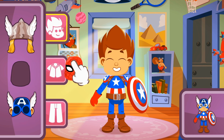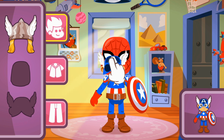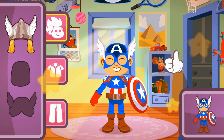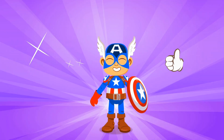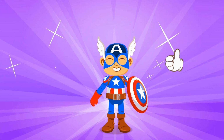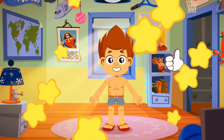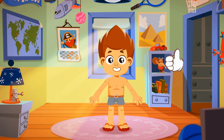We need a helmet with an A on it. No! I like this one, but it doesn't have an A. Look carefully. Exactly! That one! Oh my! He looks strong and cool! I'm sure this will be Kid's favorite. He's a true Avenger. Let's move to the last one.